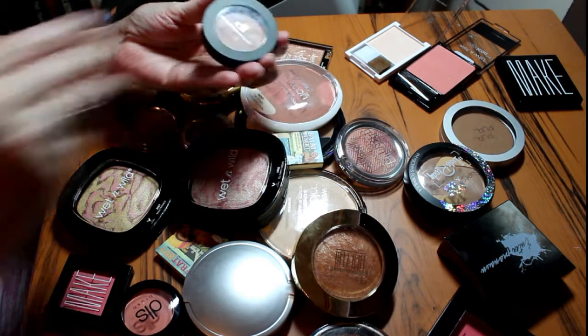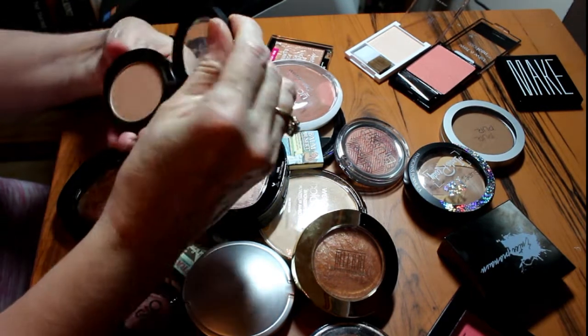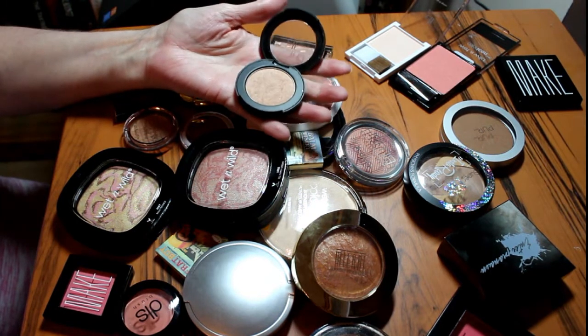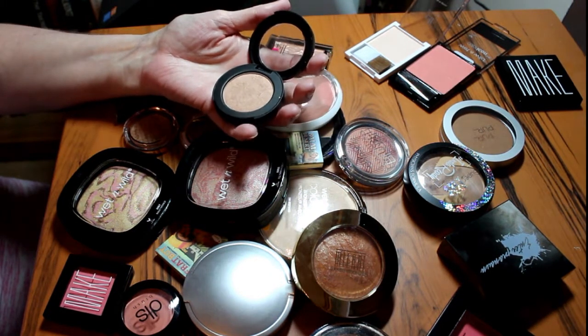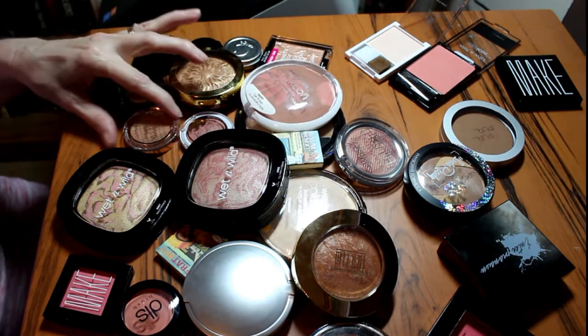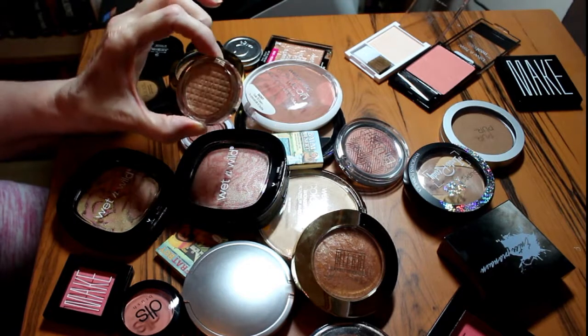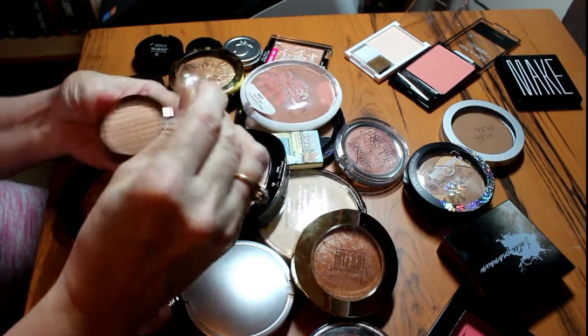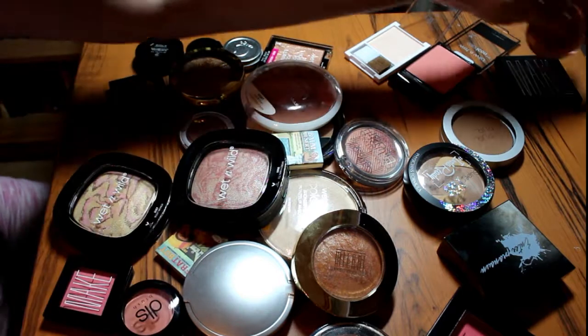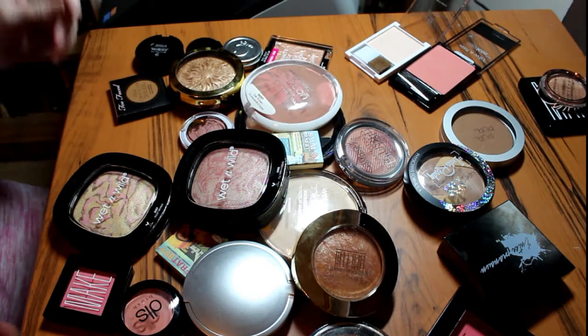This is in Baked Peach, so if you're a light-skinned person, like pretty fair, this is a really good color because it just gives you a very slight glow without looking super brown. Okay, so I'm going to let this one go because I don't think I need this, because the colors are so similar. Okay, so that's two things going.